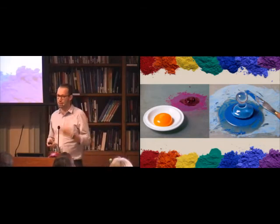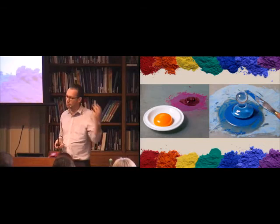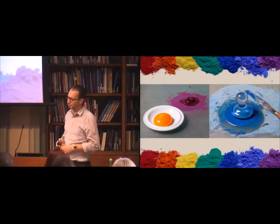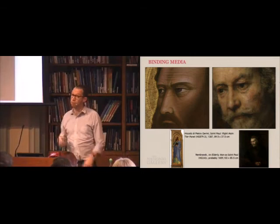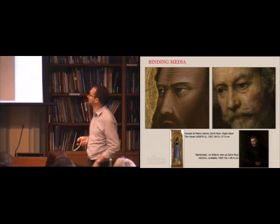So if we think of paint as essentially two components, it's the pigment and the binder to make your paint. So let's think about the binder. You'll see me getting much more animated now. That's it. I don't need my notes, right?